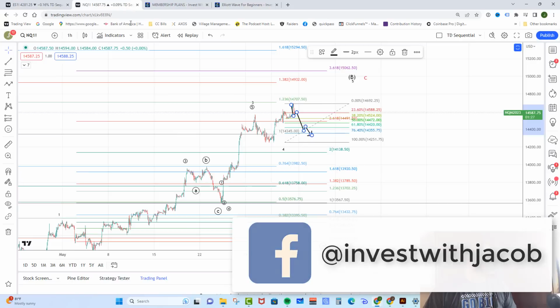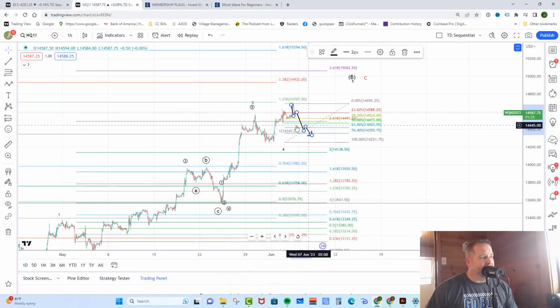Over on the NASDAQ, same type of thing. We have a clear support level. That support level is the 14,472 area. Below that, it becomes less likely we go higher, and below that in a 5-wave manner is a very strong indication of a move down, and then a break of 14,250 and 13,567 would be very strong indicators for the move down.